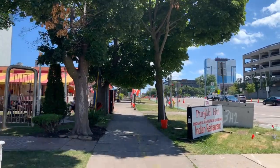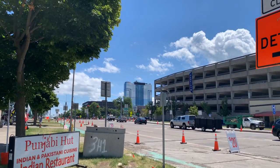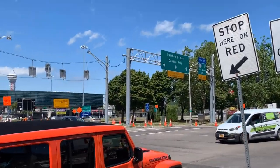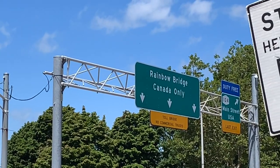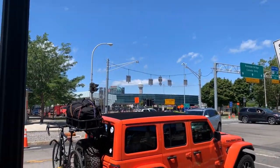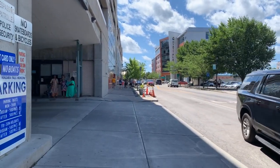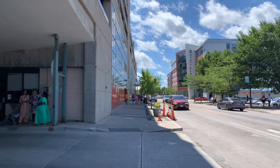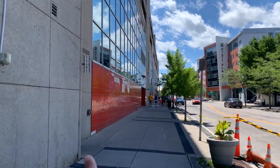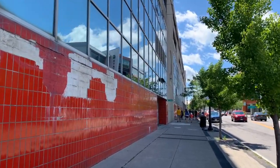Another Indian restaurant back there behind it. We're not gonna walk that far that way. There's a good view of the Seneca Casino. Looks like there's more hotels along that street there. There's a Sheraton I see from here. I just wanted to show you, there's the sign for the Rainbow Bridge, for Canada only, to go to the Canadian side. I think this is a parking garage right here. That's what it looks like. So there's probably lots of parking in there. I don't know how much.